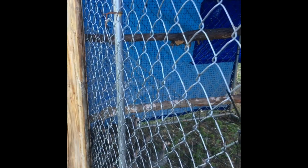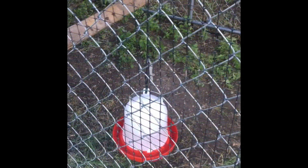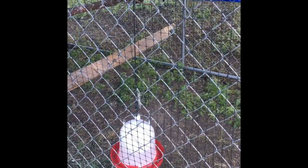So they did really well last night. When I came out here this morning, they were down pecking around at the ground. They're making a little bit of a mess with their food, but it's not all full of crap. They've still got plenty of water. They didn't empty it out like they were doing in the brooder that I had them in.